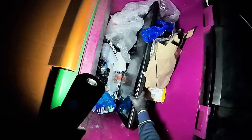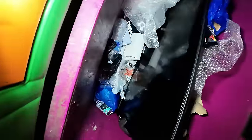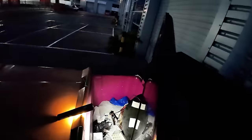Quick look here. Oh, it's a TV. There's actually a TV in here. What the hell? There's a big one as well. Oh, careful, don't want to break it.